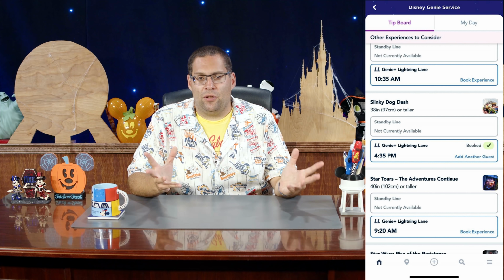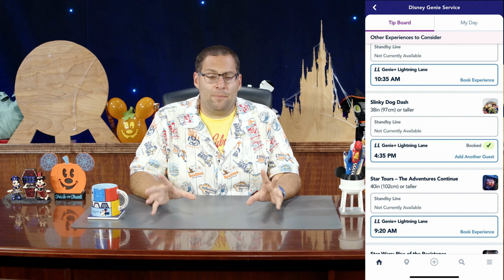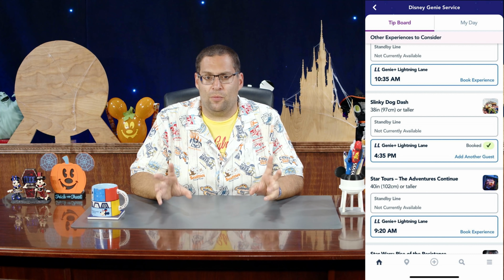Now, as opposed to Fastpass Plus, you're not getting a bunch of time options. You can't refresh for other times. On the tip board side of things, you can look at what time is available and book the next available time. You are able to cancel those. So these non-additional cost Genie Plus selections, the ones that are included with that $15 per guest per day charge, can be canceled and rearranged.